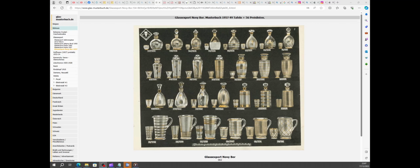We're looking at the glasmusterbuch.de website, which has got masses of catalogues in it. It doesn't have millions of Bohemian ones or Czech ones from that period. But I wanted to show you what I meant about the way the pouring lip was made, where it comes up in a sort of little semicircle, and then it's got a flat cut top, and you can see most of these have it.